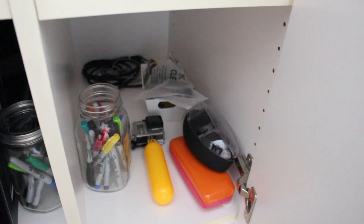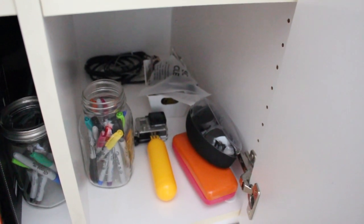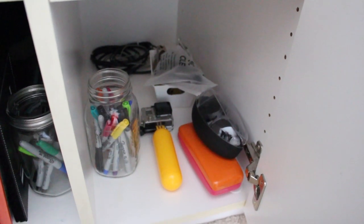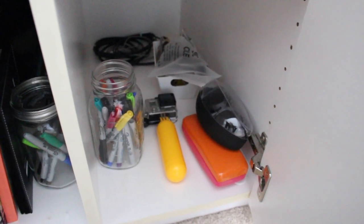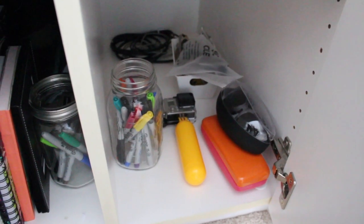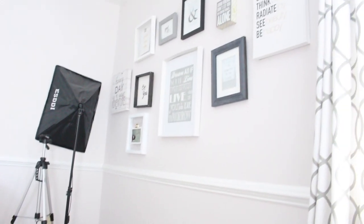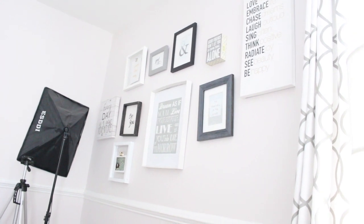And then down here, I have a GoPro, sunglasses, a sunglass case, some random cords, some chargers, and another mason jar filled with more Sharpies. I can probably just condense those and make it into one, but that's just too much work. Moving on, you move your head over here and I have my little gallery wall, which I used to be obsessed with, but I actually do not like anymore.